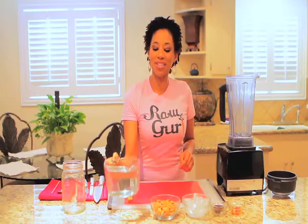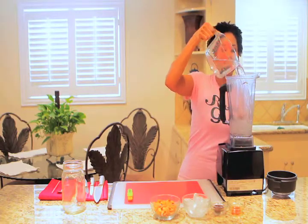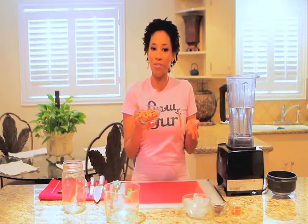We have our first ingredient, 4 cups of filtered water. We'll add it to our blender. We have 1 cup of almonds. Almonds, as with all nuts, you want to be sure to soak them at least 2 hours. That allows it to release beneficial enzymes which aid in digestion. With almonds, you can either keep the skin on, as I'm doing today, or you can remove them. It's really up to you. So we'll add our almonds.